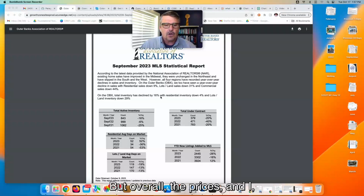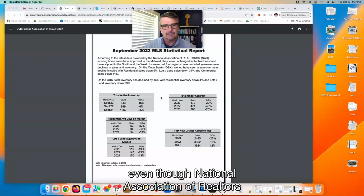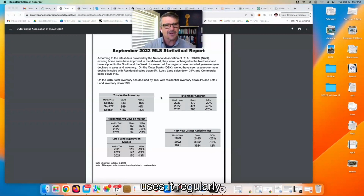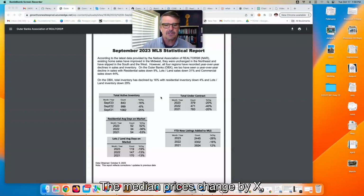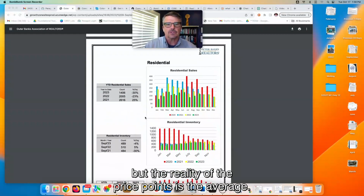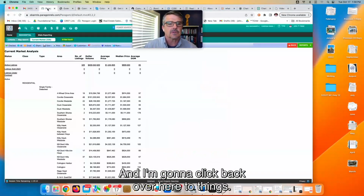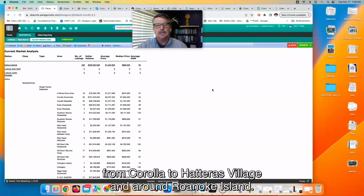But overall, the prices, and you've heard me talk about this before, the median price doesn't really equate, even though the National Association of Realtors uses it regularly, and then all the news sources pick up on it: the median price has changed by X. But the reality of the price points is the average. I'm going to click back over here. This is just single family homes, and it goes from Corolla to Hatteras Village and Roanoke Island.